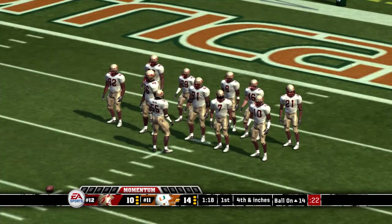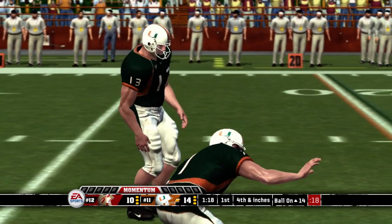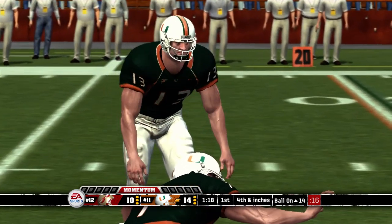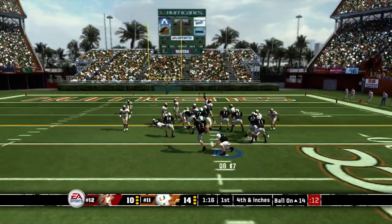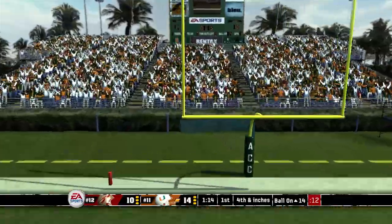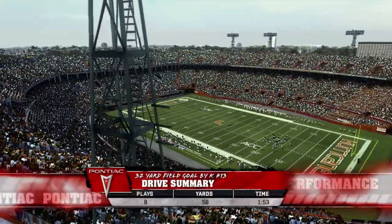Fourth down. They'll line up the field goal unit. And this one's from 31 yards out. Number 13 is lined up for the field goal. It's up. And it's right down the middle. That score leads us to our Pontiac Drive Summary.